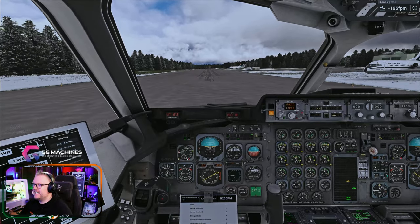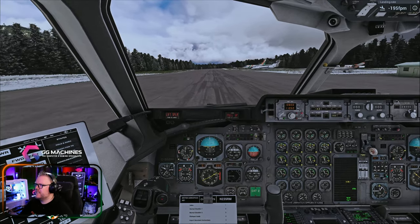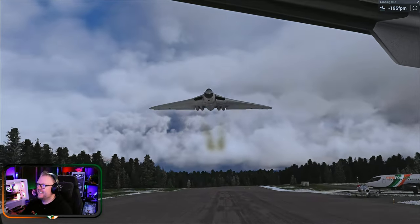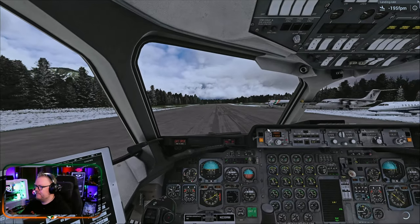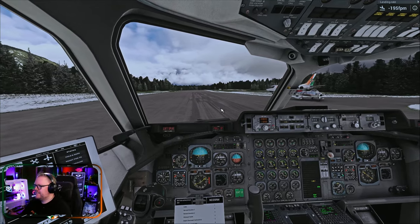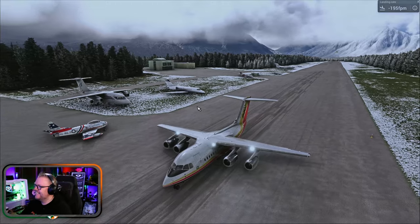80 knots. 80 knots, diesel. Flaps in. 60 knots. Spoilers in. And a flyover with a Vulcan. Look at that! Amazing. Absolutely amazing. All the bouncing planes. Fantastic.